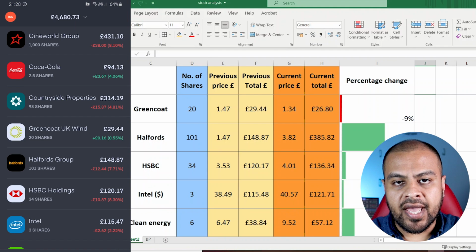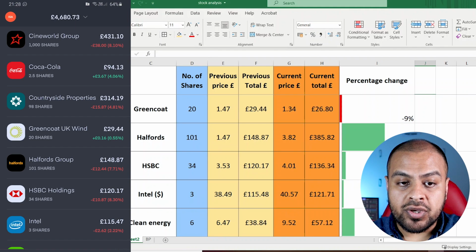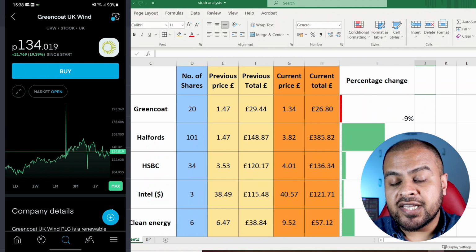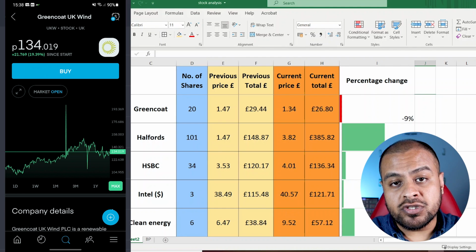Next up, we have Greencoat. They are a wind power company in the UK. I had 20 shares at £1.47. Its current price is £1.34, giving me a percentage change of -9%. So using the buy and hold method on this stock, I would have lost money.